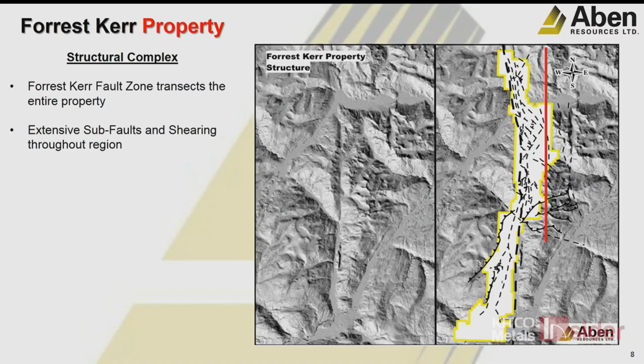This gives you an idea. You can see on the left-hand picture, that's the fault running right up the middle. What we've done is mapped all these cross-cutting splays, structures, subfaults off the main Kerr fault. And that red stripe is this new horizon we now know is very important, which is the contact between the Hazelton and Stuhini. There's very few, well, probably one discovery that's been outside of that zone. You need to be near that contact, and you need to have a major structure within 2 kilometers. That seems to be the key in the area. Knowing that, it gives us a real advantage for discovery. It's a very active hydrothermal environment with a lot of targets.